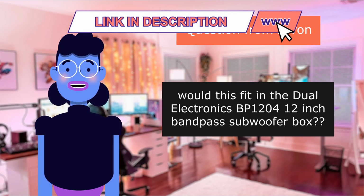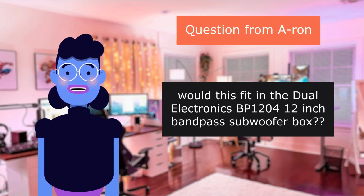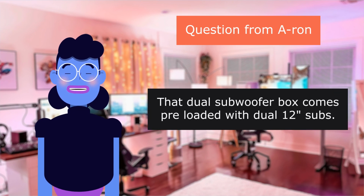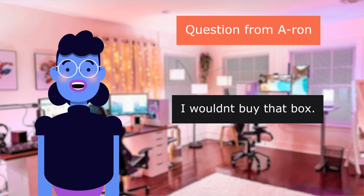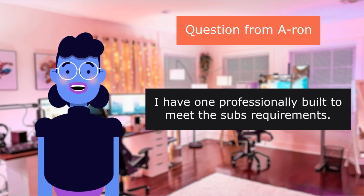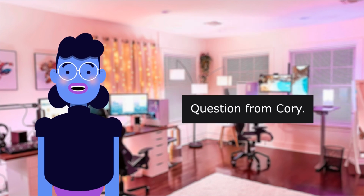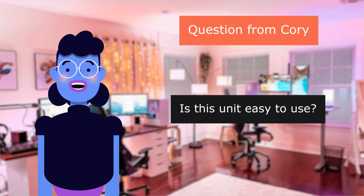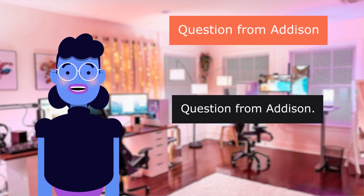Would this fit in the Dual Electronics 1204 12-inch bandpass subwoofer box? That dual subwoofer box comes pre-loaded with dual 12 subs. I won't buy that box. I have one professionally built to meet the sub's requirements. Question from Corey. Is this unit easy to use? Question from Addison.